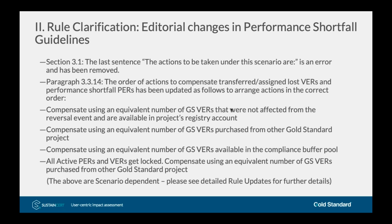But suffice it to say that there are three main options. Compensate using an equivalent number of GSVERs that were not affected by the reversal or shortfall event that are available in the project's registry account. Or a project may compensate using an equivalent number of VERs purchased from another Gold Standard project, or may compensate using an equivalent number of VERs from the compliance buffer pool. So it's about the mechanism used to correct for things that sadly happened in the project that were not foreseen, just to make sure that emission reductions are not issued where they should not be. In the case of performance shortfall, all active PERs and VERs get locked until the compensation happens. Again, these options are not always available. They are scenario dependent, so I would encourage you to dig into those in a bit more detail.